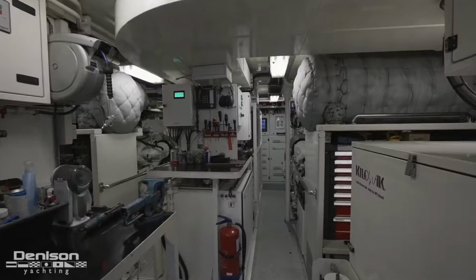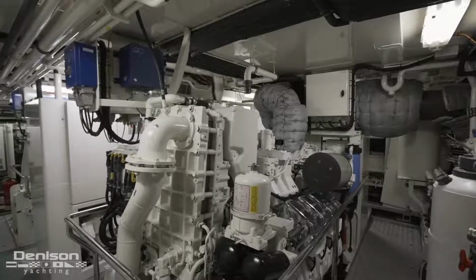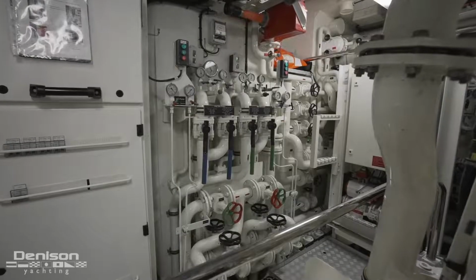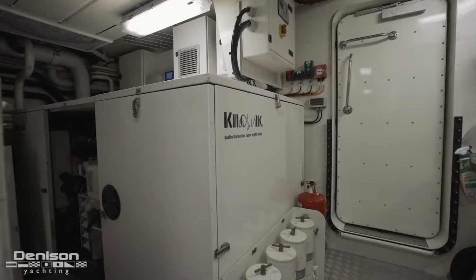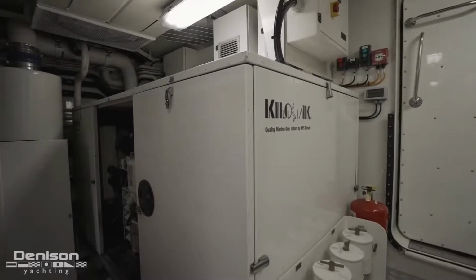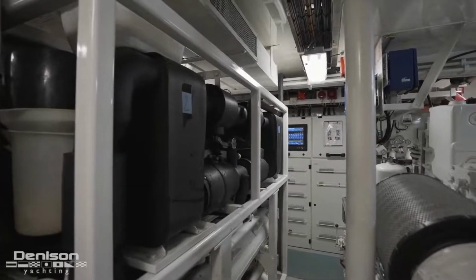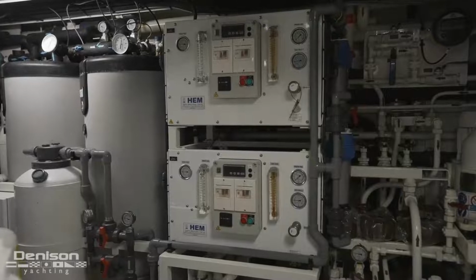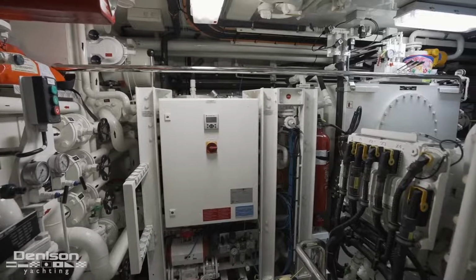Upon entering the mechanical space, we have all the hallmarks you expect to find in a Northern European superyacht. Top-of-the-line machinery, an exceptional layout, and coveted serviceability. Powering the house are a pair of 99 kW Kilopack generators located aft and to each side of the engine room. Other crucial pieces of equipment in here include the AC system located in between the engines, 2 HEM reverse osmosis water makers, and a sewage treatment plant outboard to starboard.